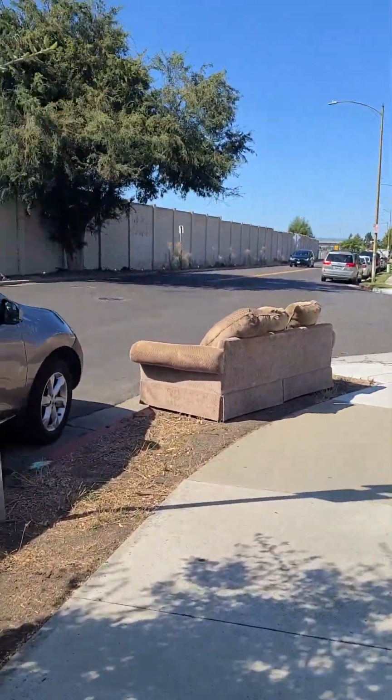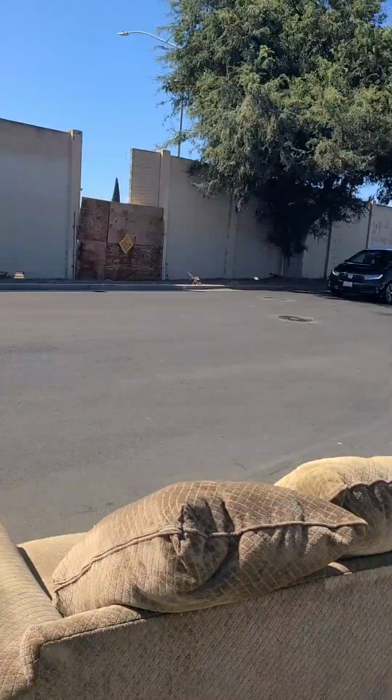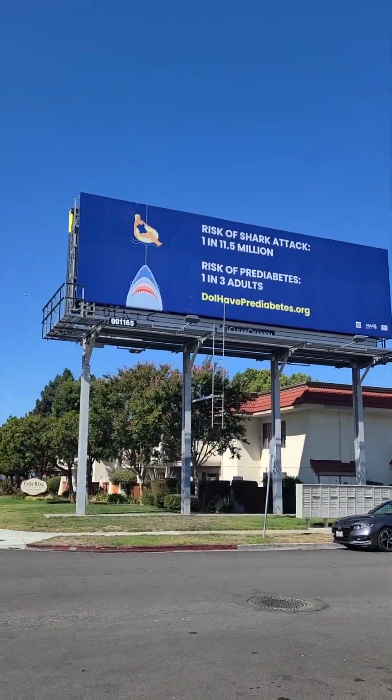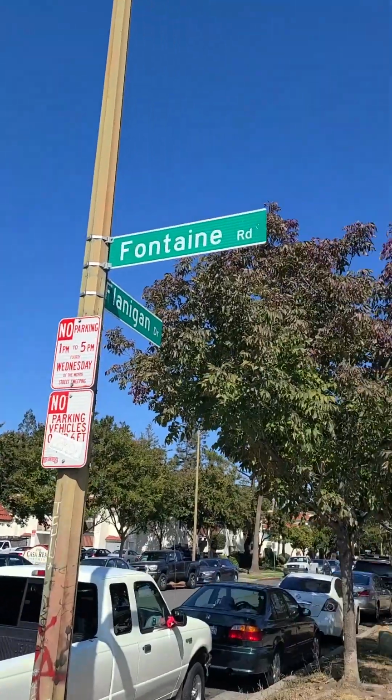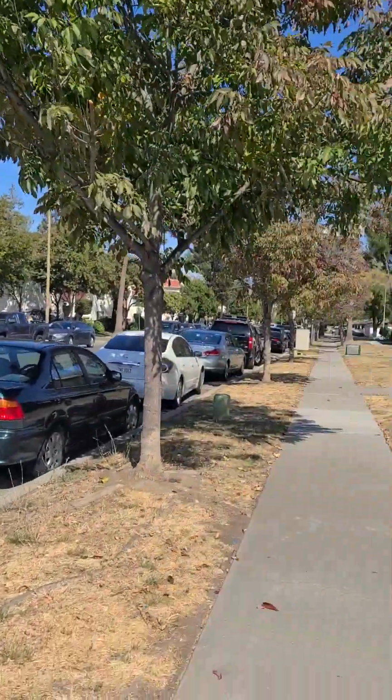There's like this gap in the divider here, but it's been plugged up with some, I want to say cardboard. Some kind of sus there, or some wooden planks. Random sofa here on the street. Freeway billboard. Fontaine Road, by the way. Shouts to Genshin Impact. Some apartments.